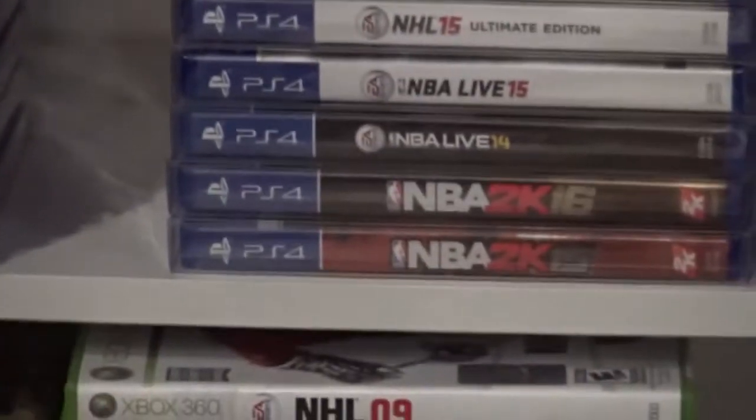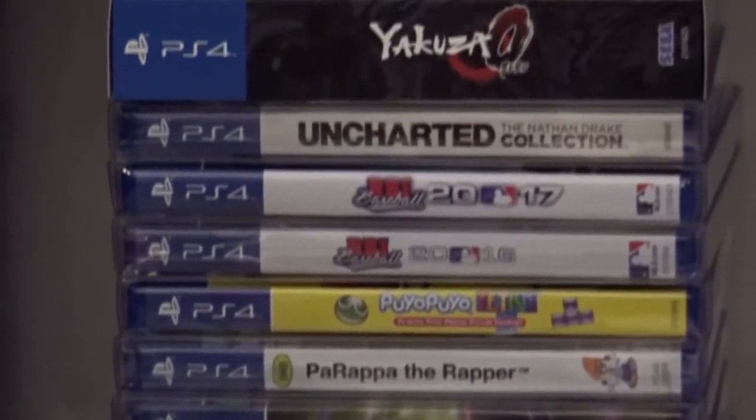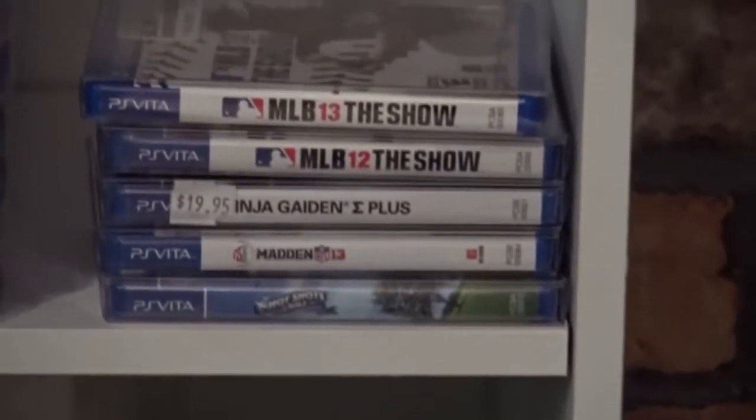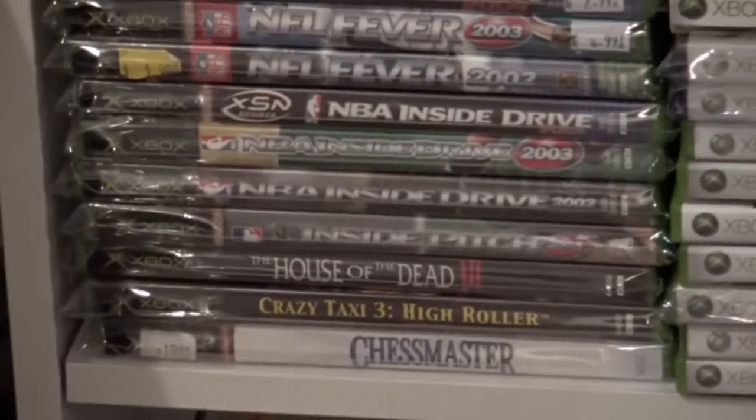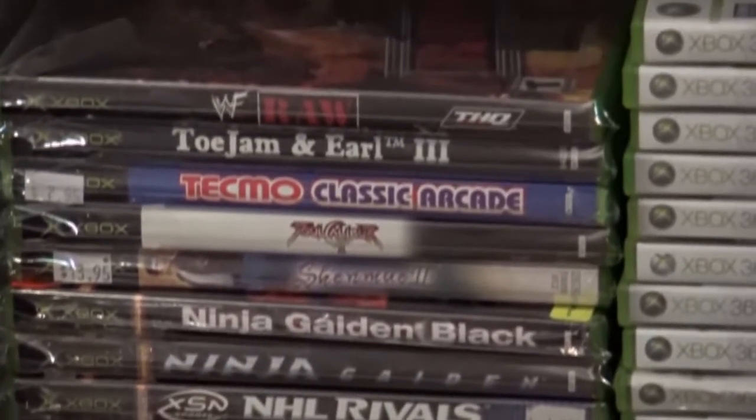Snake King, you had Pocket Bike Racers, and then there was one other one. It was Big Bumpin'. So those are the 3 exclusive Burger King games that only came out for the Xbox 360. Microsoft had a marketing deal with Burger King. So that's pretty much that. PS4, PS Vita, Xbox 360, and Master System.